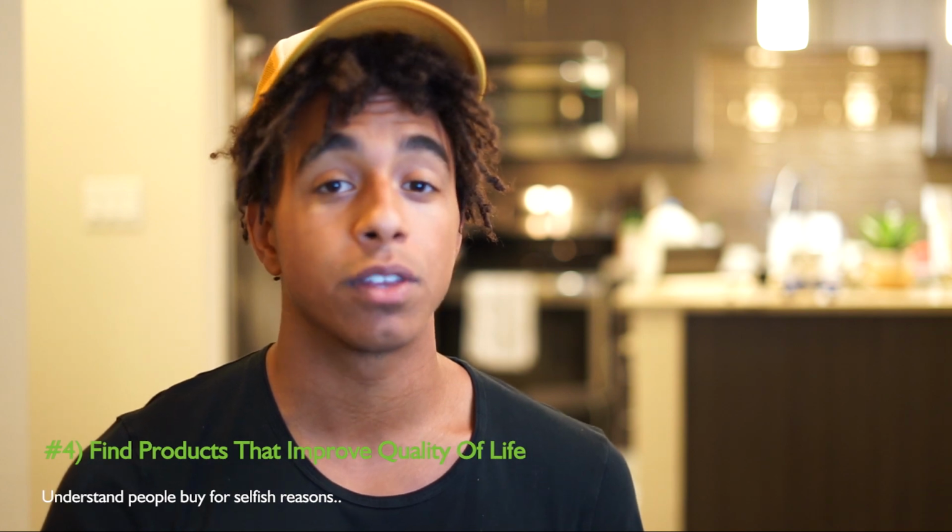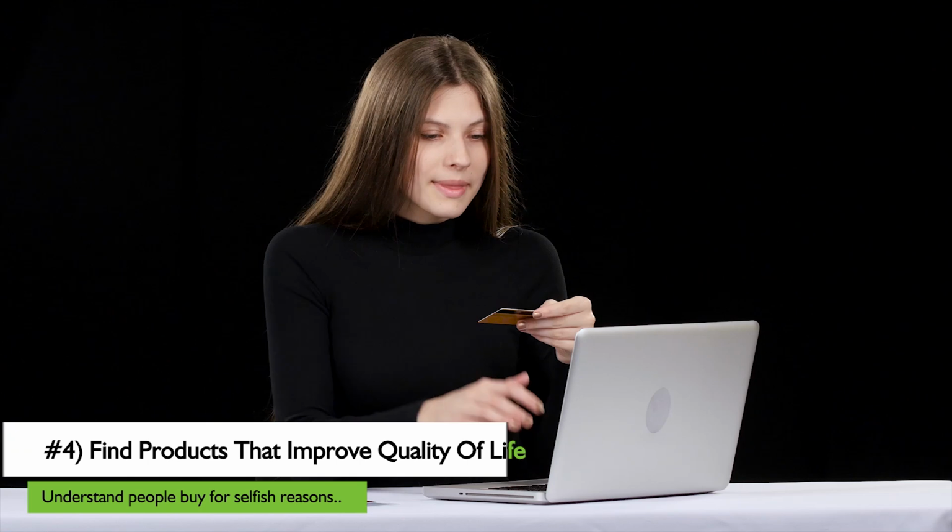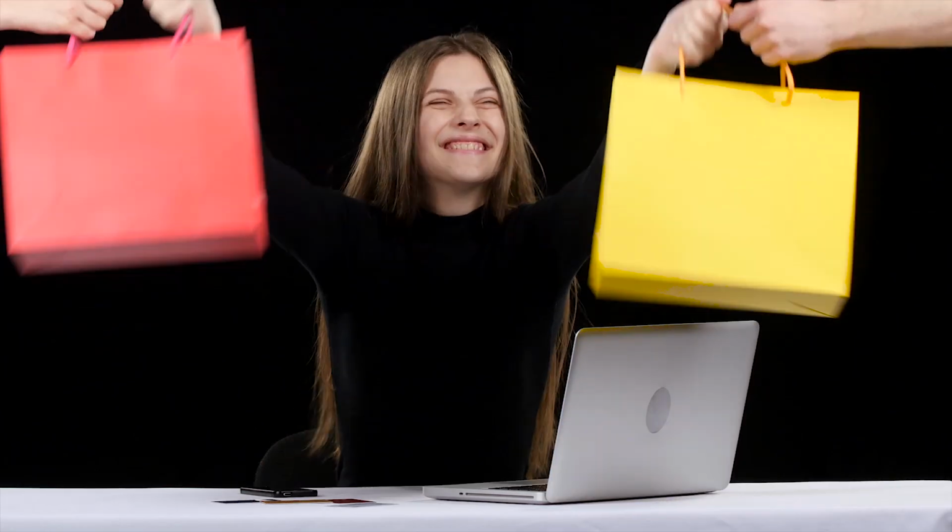And the last thing you want to look for is find products that improve the quality of your customer's life. It's so much easier to get somebody to spend money on a product if they can see a clear benefit of purchasing that item. So make sure when you're picking products, you find things that clearly have a benefit in the eyes of the customer, and it's going to be so much easier to sell those products.